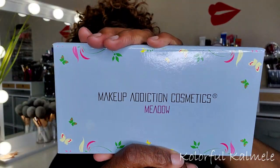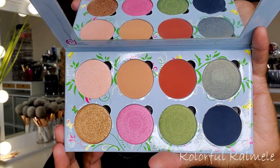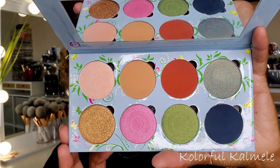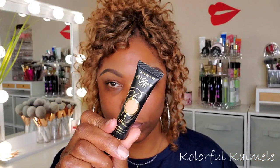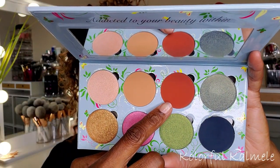Okay, you guys, so today I'm using this Makeup Addiction Cosmetics Meadow eyeshadow palette. 8 absolutely beautiful shadows in here, very large pans. So first I'm gonna go ahead and prep my lids with my P. Louise base in Rumour 04. And I'm gonna start out with this beautiful brown shade. It's an orange kind of terracotta brown shade.